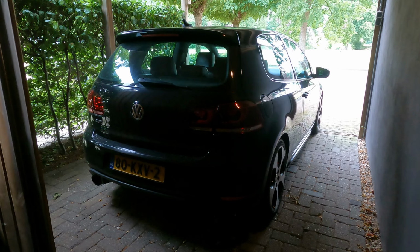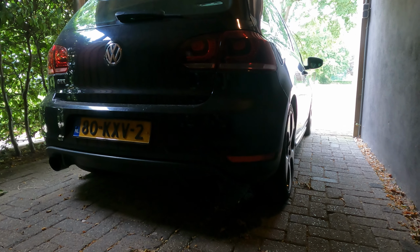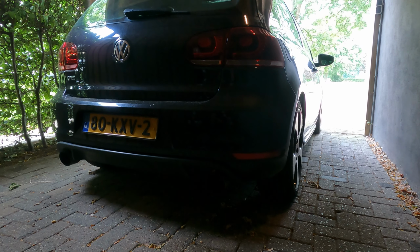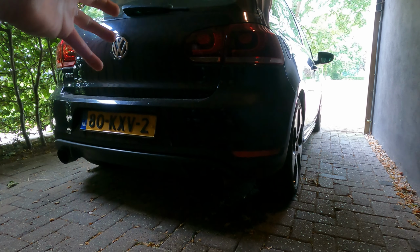No matter what car you have, if you put an exhaust on it that makes the car sound better, it's definitely worth the money. It's just insane how loud this exhaust system is. It's a fully 3-inch custom exhaust. It has a 3-inch downpipe only with a sport cat. It has this catback system that is fully straight pipe, and yeah, it's 3-inch as well.